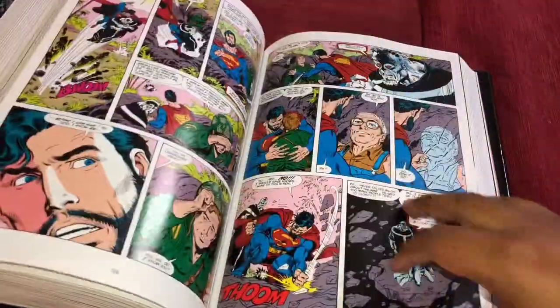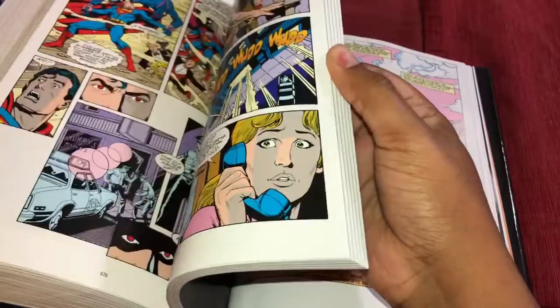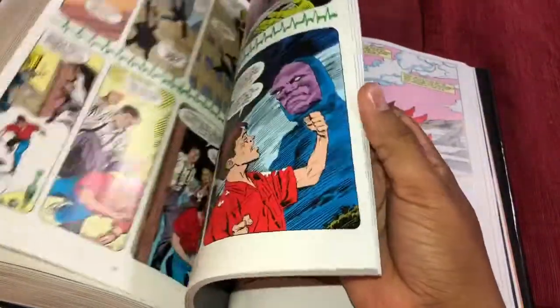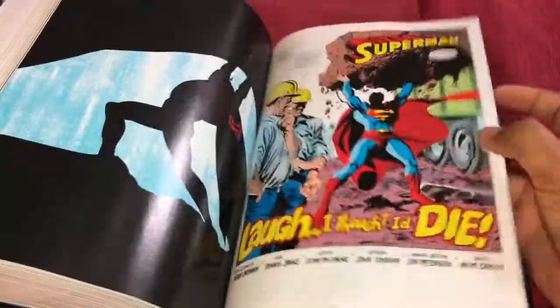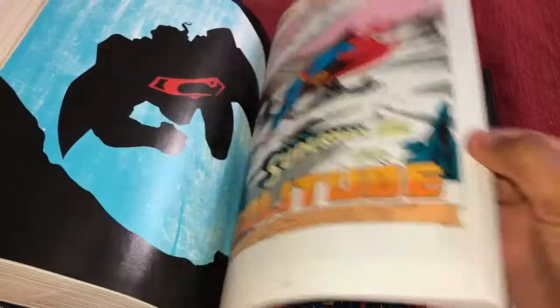As you can see, the art looks fantastic. And once you get to the end of the Exile story itself, it has all the aftermath issues. Let's see, Superman's Return to Earth, and you have the whole Matrix thing there, with art by George Perez, which is kind of cool. And then that continues on for a few issues, and then it leads on to the whole Jimmy Olsen thing and the Eradicator and other tales that were pretty much direct tie-ins to Exile itself.